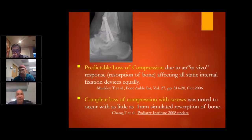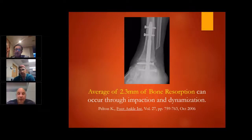Chang published in Podiatry Institute Update, this was a review or an evaluation comparing screws and staples, memory metal staples. They found that a complete loss of compression with screws was known to occur with as little as 0.1 millimeters simulated resorption of bone. That's not a lot of resorption of bone. Now, Pelton, in October 2006, Foot and Ankle Institute International, averaged 2.3 millimeters of bone resorption can occur through impaction and diamization. So when you're doing these types of procedures with respect to pantalar fusions or the sort, you're going to get resorption of bone, and that resorption of bone can be substantial.